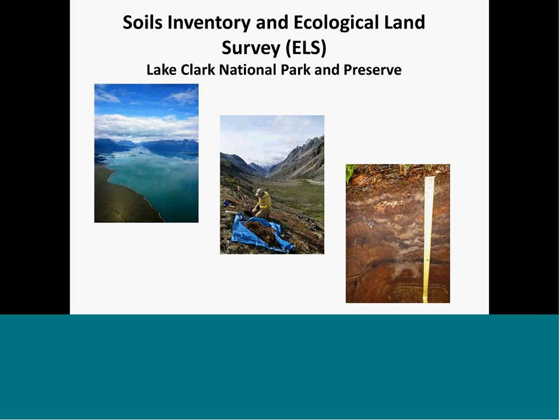One thing is, we get these inventories completed. We receive a deliverable from the cooperator, either a university or, in this case, a contractor. Those deliverables include a lengthy report that describes the methods used in conducting the inventory. We also get GIS data, such as maps and, in this case, raster-based maps of soils within Lake Clark. And data that describes the on-the-ground measurements that our cooperator obtained when doing field work. And we distribute that to our end-user community.